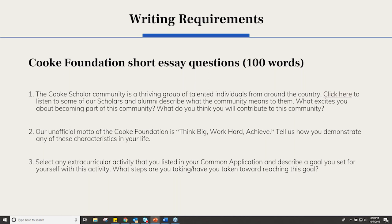Okay, so here are the writing requirements for the Cooke College Scholarship. These are just copied and pasted from the Common App, so nothing new here. Once you go into the Common App, these prompts will be right there above the text box where you can enter your essay. Just keep in mind that these are limited to about 100 words, which is typically 600 characters. So make sure that you are keeping your answers relatively brief and make sure that you answer all of the questions in order to submit your application.